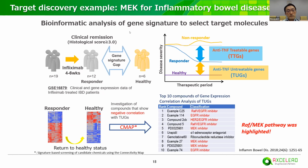So gene expression, gene signature. That means the comprehensive gene expression profiles of TNF responders and healthy subjects are compared. And then pathways or molecular targets were investigated that reverse the gene signature from responder to healthy. And finally, the RAF-MEK pathway was highlighted like this. So by comparing gene signatures, one pathway was identified.